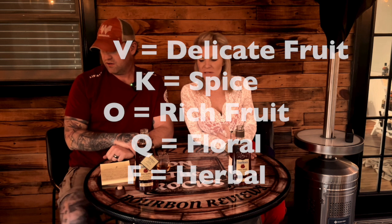And what does that mean? So this one's an F, and F means herbal notes. Herbal notes, so in the smell? No, everything. Taste and smell, everything's going to be herbal. Okay. And then the Q is floral essence. I would imagine that this OESQ is going to be very sweet, with the floral. Yeah, because it's got a fruit influence.